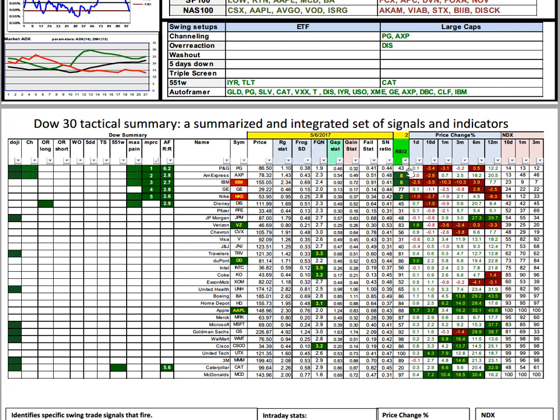Daily tactical summary: half a dozen dojis, a couple channelings, and then 7 different symbols test out well on the auto framer, better than 2 to 1, so that's a target rich environment. A handful of frog quality numbers greater than 3, and then a couple of RSI 2s in single digits for early washouts. The way I would approach this then is IBM is an excellent candidate at number 3 on MPRC, tests out at 2.7 to 1.